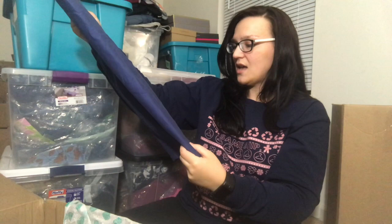I don't feel like listing this, to be honest. It's just, skirts don't do well for me, at least not little career pencil skirts. So I'm going to put this in the pile that I will look at later and decide. It might go in this box and go back to ThredUp.